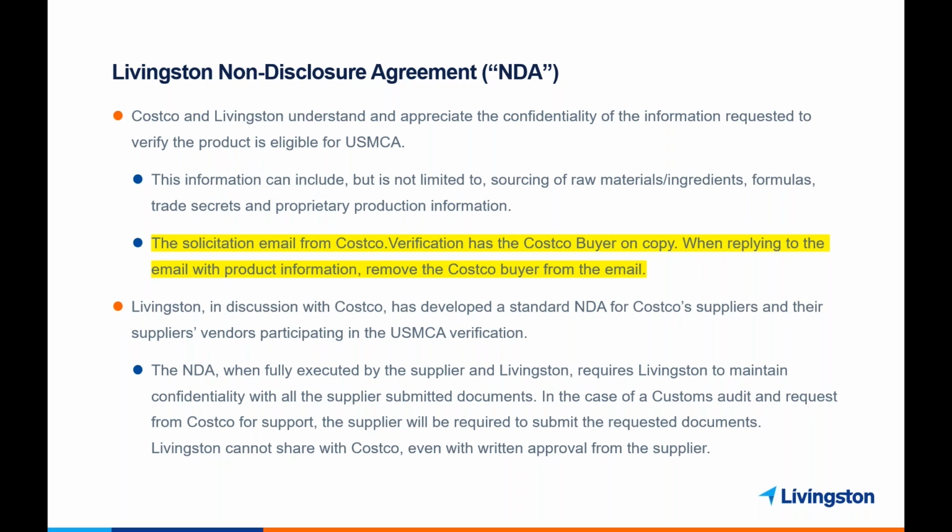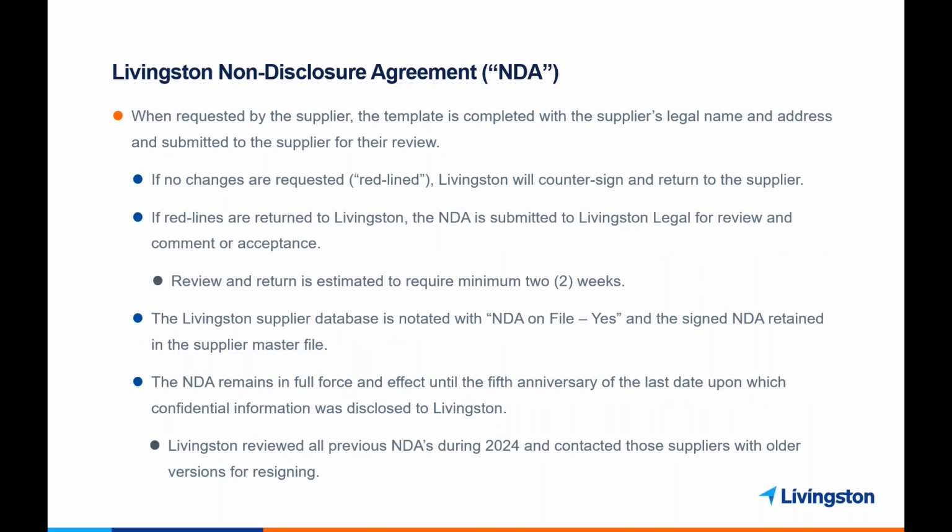And again, like I said, you are welcome to have your legal team take a look at it, and we will send it to our legal team to talk about some of those red lines. If there's no red lines, we're going to immediately countersign it and return it to you. If there are red lines, it usually takes a minimum of 2 weeks for our legal team to get it into their queue for them to review and comment or accept them. We note in our database, this is an NDA file, yes, and we keep a signed copy of an NDA in your supplier master file.